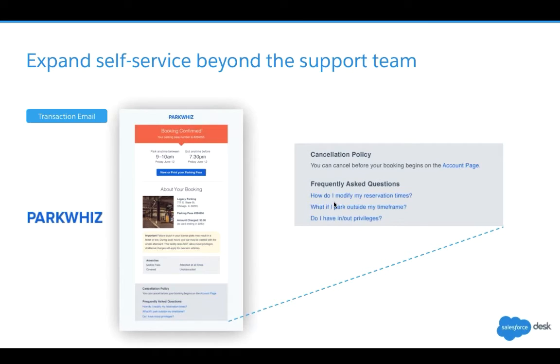So I'm sure everyone here has marketing emails that go out, confirmation emails that go out. This is a great way to sort of ingrain self-service and ingrain customer support throughout your company.